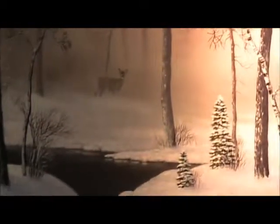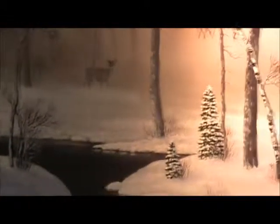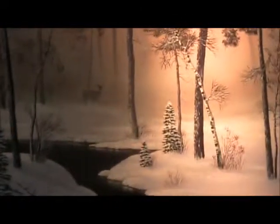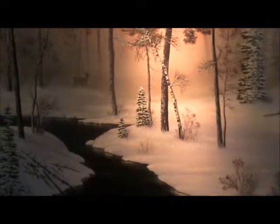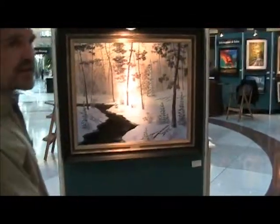The detail is quite something. You've got animals in the background that you hardly even notice until you walk up to the painting. I think in this case you've got two deer. Is that something you like to put into your paintings, animals, or do you have some with? Yes, I like to hide little sort of surprises in the paintings. Lots of times I put deer and elk in the bushes.